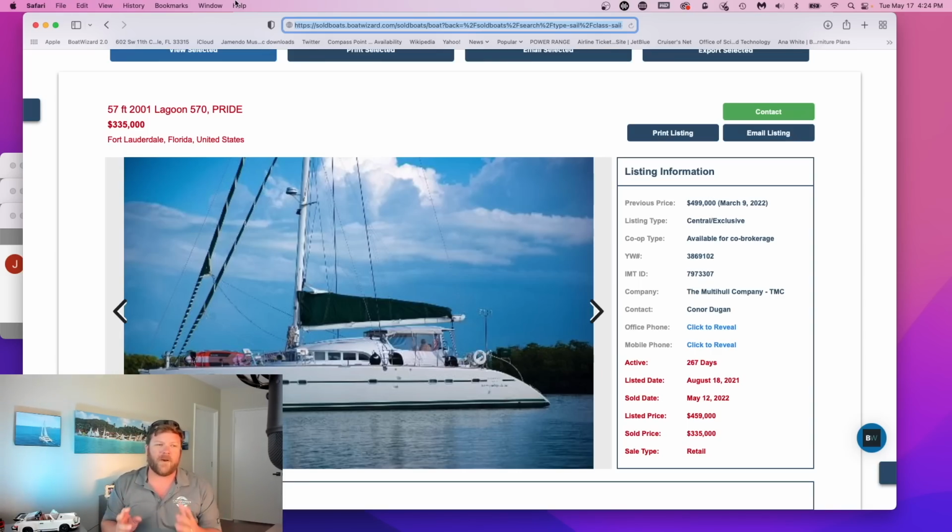The only one that I thought was really interesting was Pride. Now, Pride is an old Lagoon 570 that I've known for probably 10 years. I've been on it a bunch of times. I know a number of captains. In fact, at one point in time, I had the boat listed for sale. It literally was on and off the market with, I think, 7 different brokers over the last 7 years. And she finally sold. So big shout out to Connor from the Multi-Hull Company for being the guy that did something that so many of us failed at over the years.